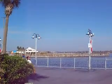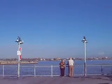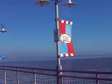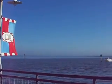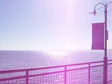Okay, we are in Kemah, Texas today on the Boardwalk. Nice, bright, sunny morning. Temperatures close to 70. Just doing a little pan around here. Ooh, that's going to be bright.